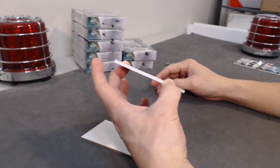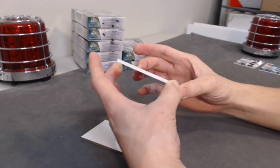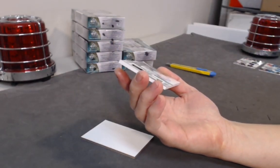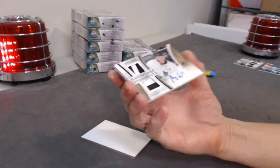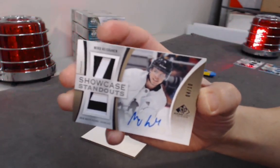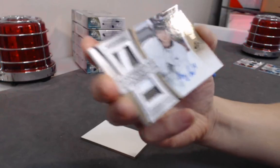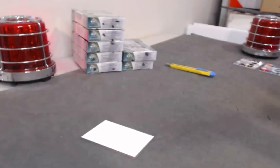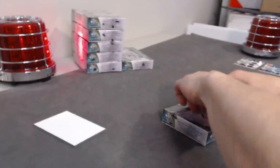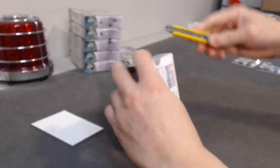Okay, what do we have here? This is a patch version. Showcase standout patch out of 10. We have an auto patch. Showcase standout. So I guess they only wear that black and white jersey, so a maximum of two colors. Might take some time to recognize him. He's from Dallas, Miro Heiskanen. 4 of 10. Standouts patch. There you go. Heiskanen winner. Caught that bounce.